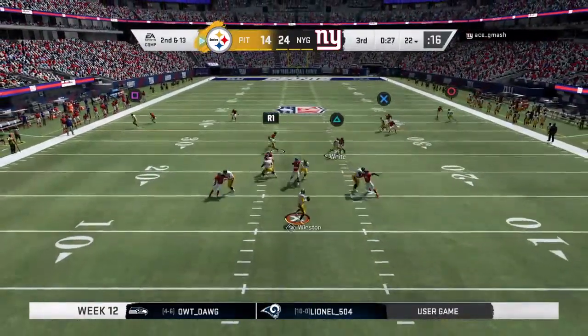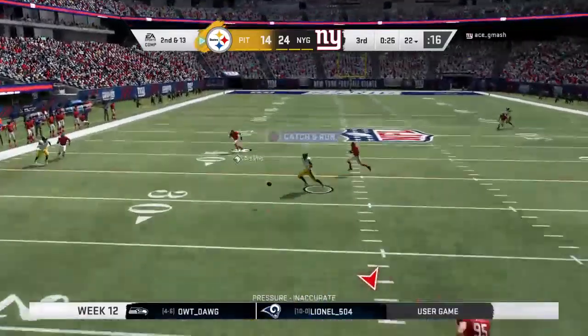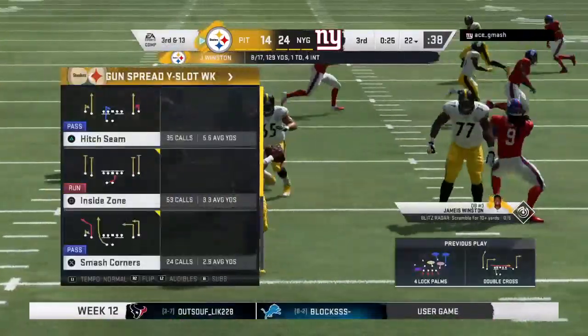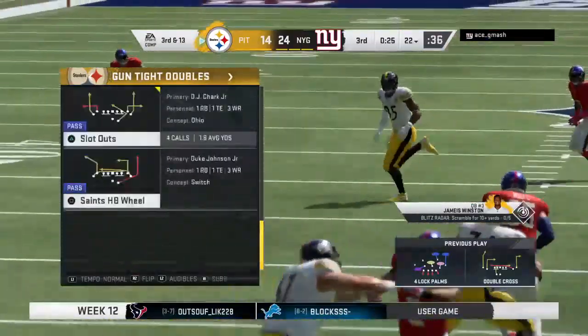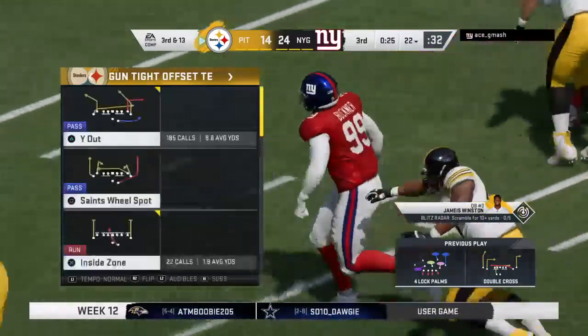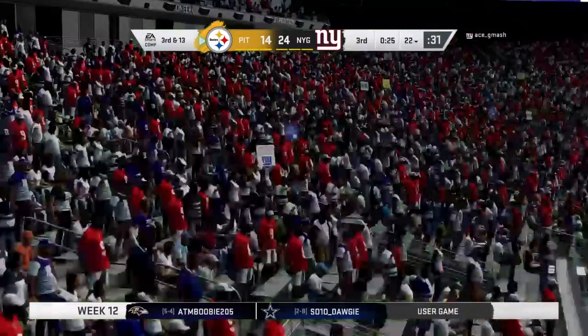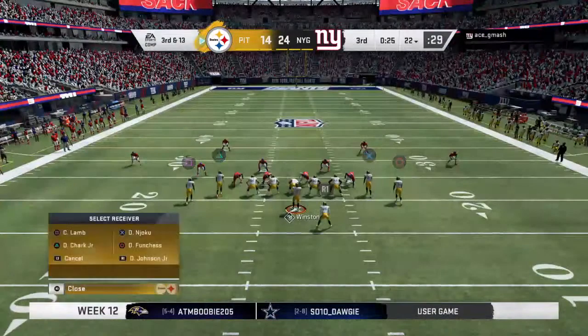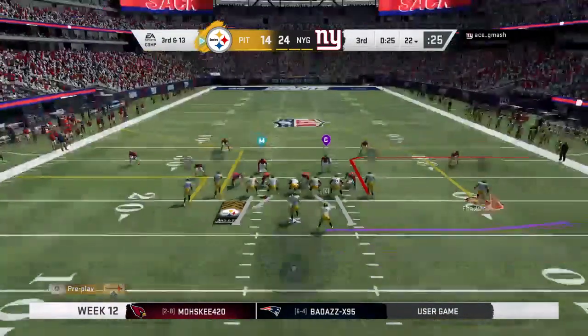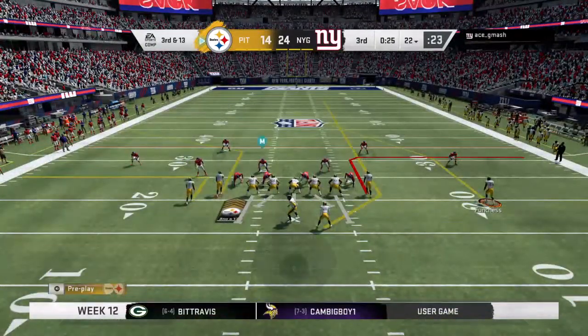Another try after the 1st down sack. Winston. And that one goes incomplete. He's maybe lucky it wasn't a fumble as he got hit as he threw it. Brandon, at least there's one bright side to that incompletion. What's that? It wasn't an interception. Wow. You're a nice guy. That was kind of savage. But correct. No pick, just incomplete that time.